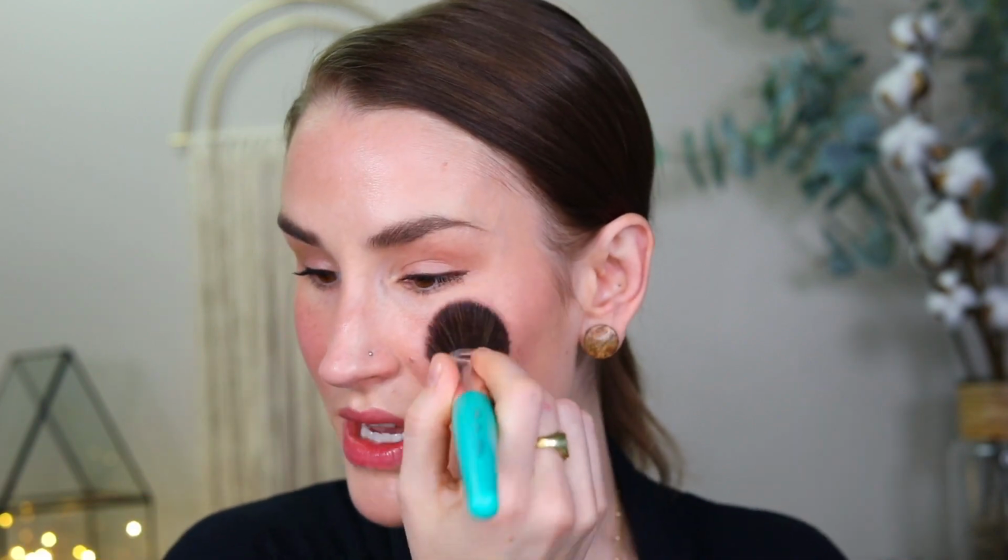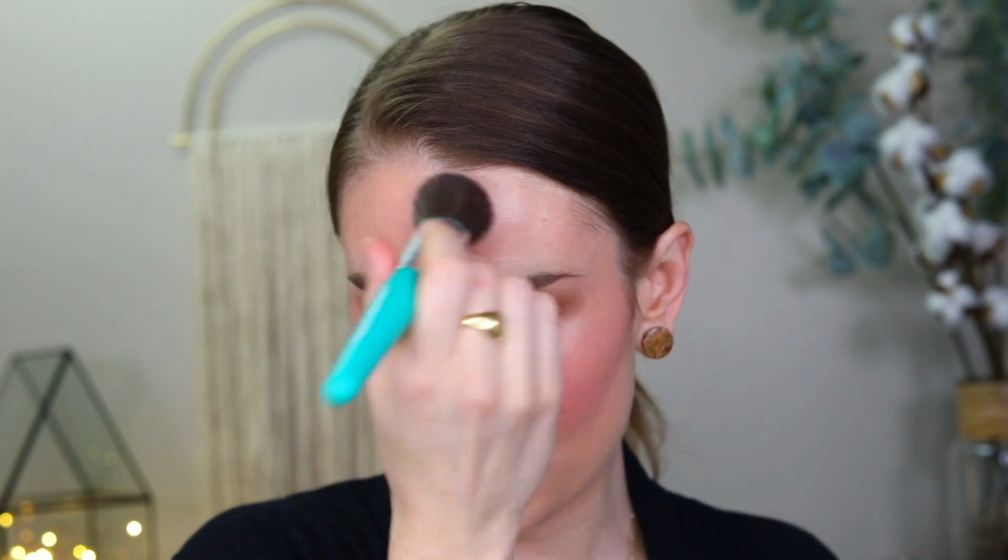Am I seeing highlighter or am I seeing a gap in my blush? I think we should probably put some more blush on. Just a touch more blush. I feel like you could play bingo in my videos of the things that I always say. Do we need more blush? The answer is yes. So in the mindset of this being a hero product, I do think that this is a hero product.